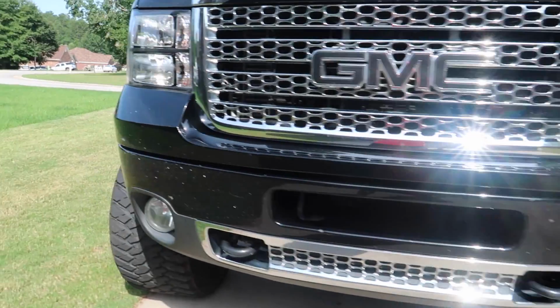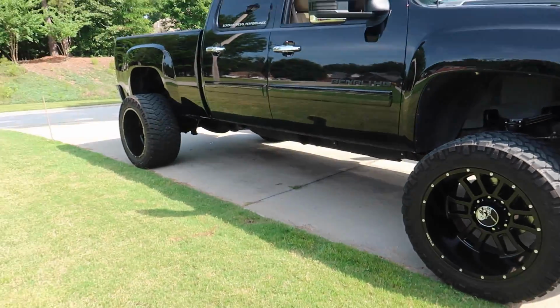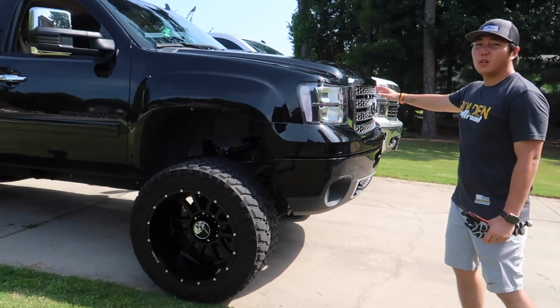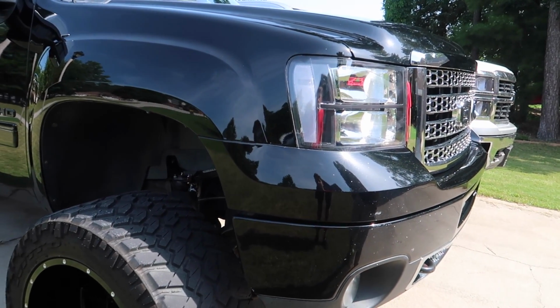His 9-inch lift is going to look really good. I showed y'all the powder coat in the last video, and I'm really excited for it. When you have a Duramax engine, your truck just sits up higher. Yeah, that's just how life is.